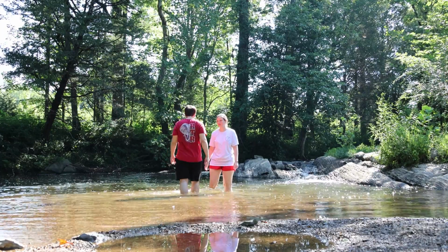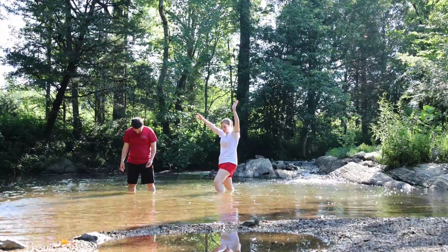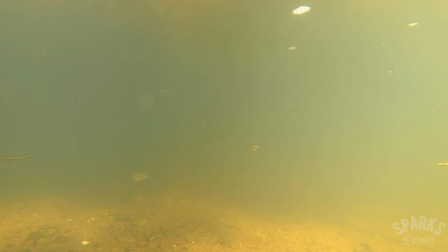We enjoyed wading and skipping rocks in the creek, and the water was so refreshing. We walked down one of the trails to another point along the creek where we found a whole bunch of fish who were very curious and fascinated by our camera.